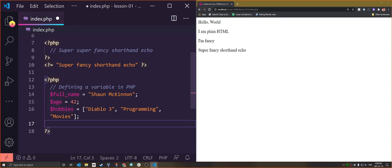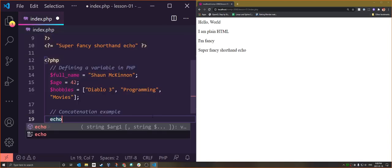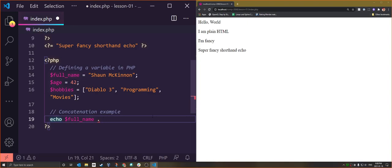So now if I wanted to output, say, a simple sentence, why don't we say the name is whatever, age years old. I can do that using concatenation. However, concatenation in PHP is slightly different than it is in other languages. So, concatenation example. We can say echo, and we can say full name, dot. Dot is our concatenating operator.